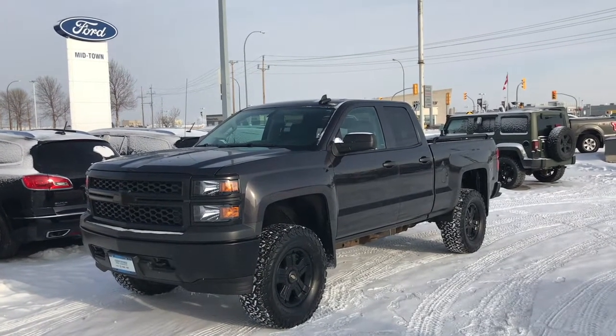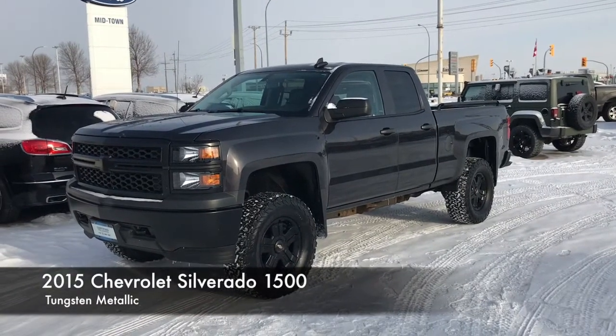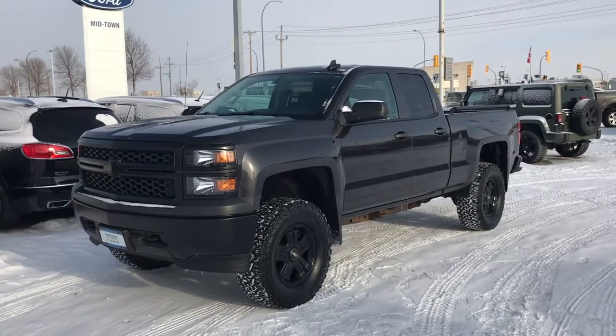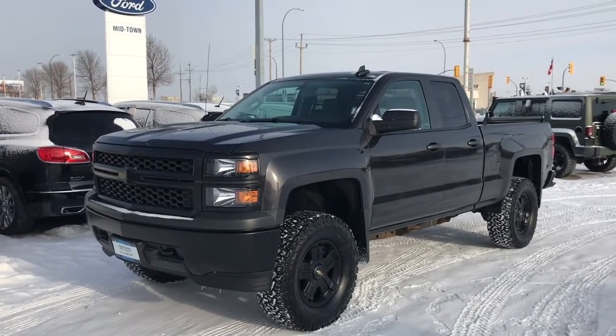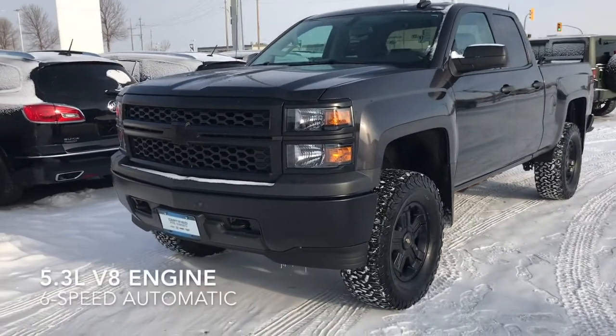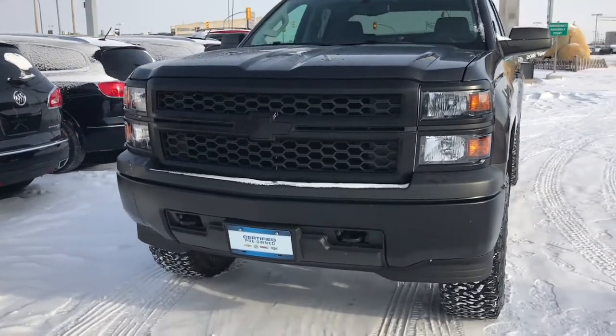This is Riley here, and I'm going to show you our 2015 Chevrolet Silverado 1500. Now just look at this truck. It is beautiful. We've done tons of upgrades right here in Winnipeg at our dealership. I'm going to start off by saying this vehicle comes in a tungsten metallic paint. It's powered by a 5.3 liter V8 paired with a 6-speed automatic, so plenty of power here.